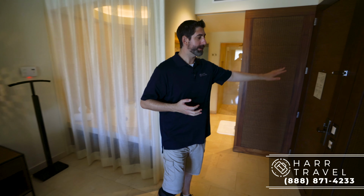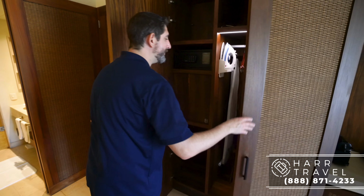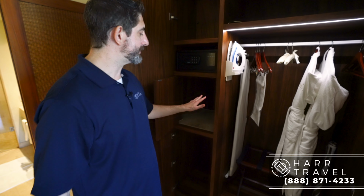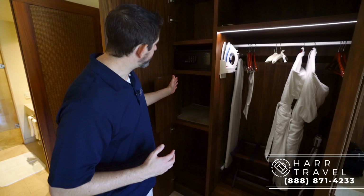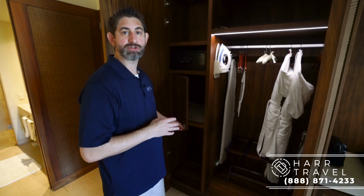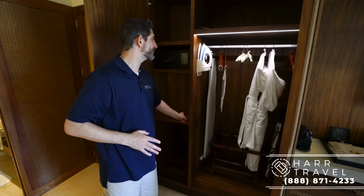As soon as you enter the door here to the left, you'll find your storage right here. Now, one really cool feature that I wanted to point out is right here, this opens up, and this is your secrets box. So when you order room service, they can deliver it directly from the outside, and then you just grab it whenever you're ready. I love that extra level of convenience, not having to rush to the door.